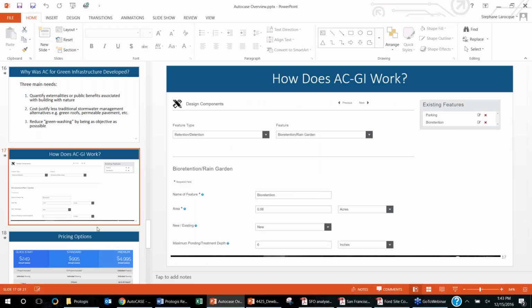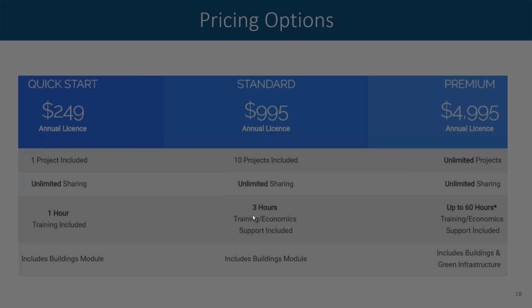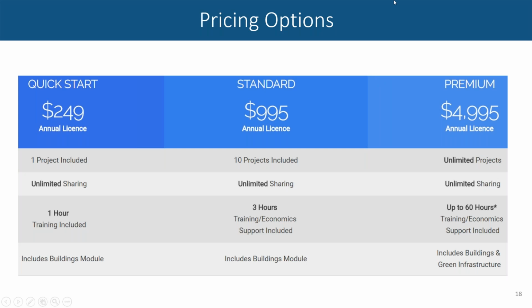So if I move back to the PowerPoint and we jump to the next slide here, these are pricing options. I'll give a quick overview, but the main point is the middle one. A typical license of either Autocase for Green Infrastructure or Autocase for Buildings is $1,000, or $995, for a 1-year license. There is a quick start version that really only allows you to run one project, so it's quite limited. And then there's a premium version that allows you to run an unlimited number of projects, but more importantly, it includes both building and green infrastructure as well as some consulting help.